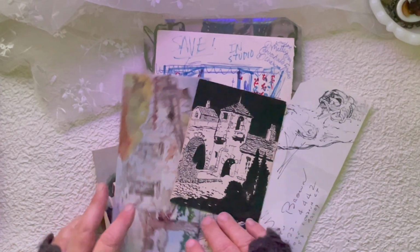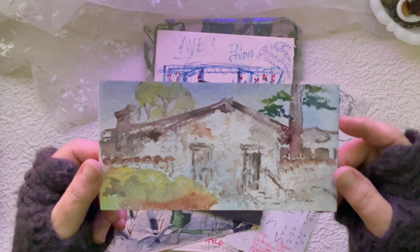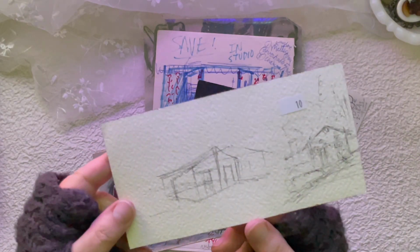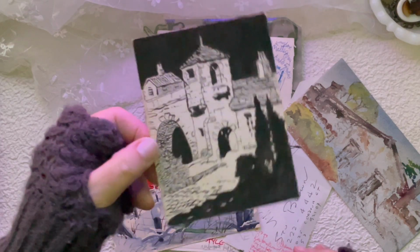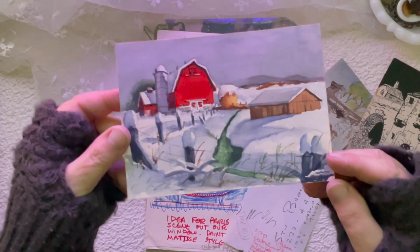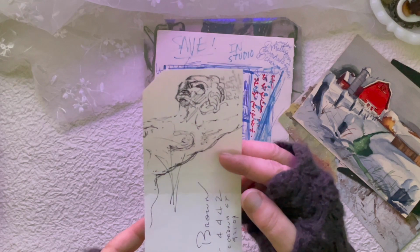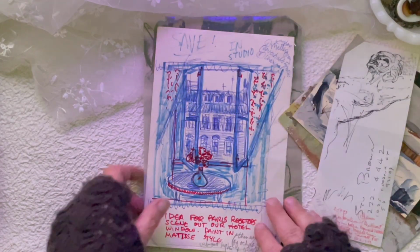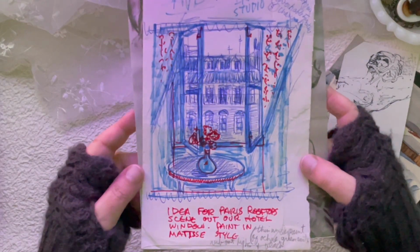Okay, so I did get a few pieces of his original artwork. I thought this was really cool. Not quite sure what that's on. This is really pretty. This is just a little sketch. And this is kind of like a sketch for a painting. Yeah. So those were kind of fun. That'll be fun to incorporate.